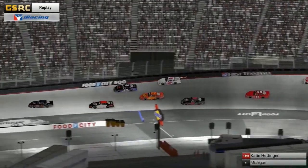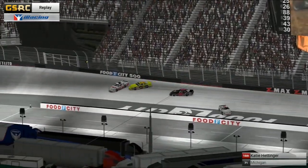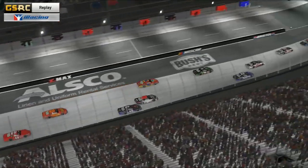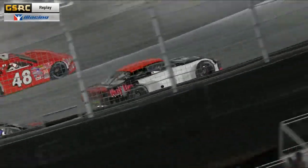Taking a look at the replay from GSRC, and it starts with Kersey Young, who bounced off the 22, came down and caught Hedinger. Everybody else pretty much plowed into it. This has not been a smooth race by any means for Kersey Young. A really rough start, and it's only really continued.